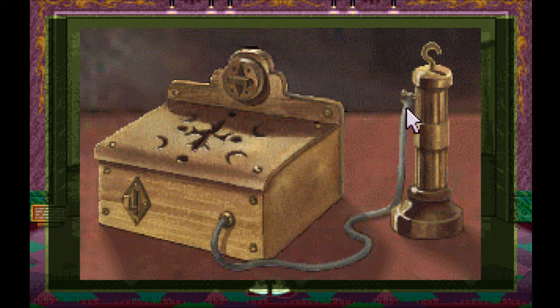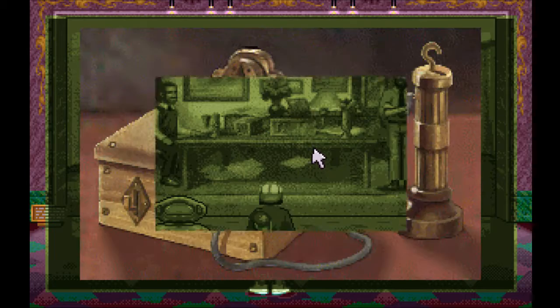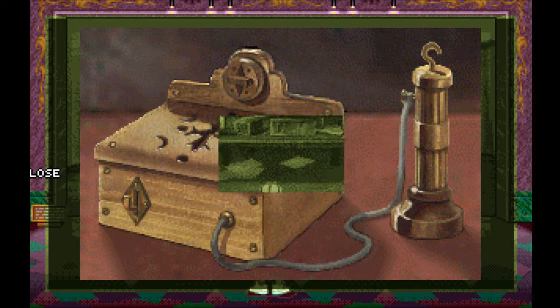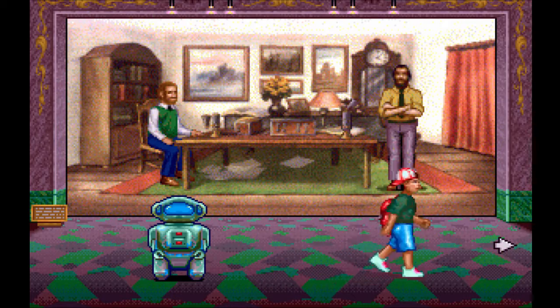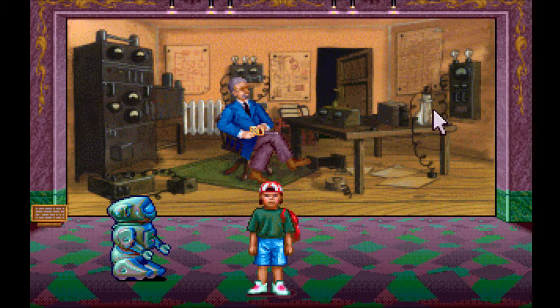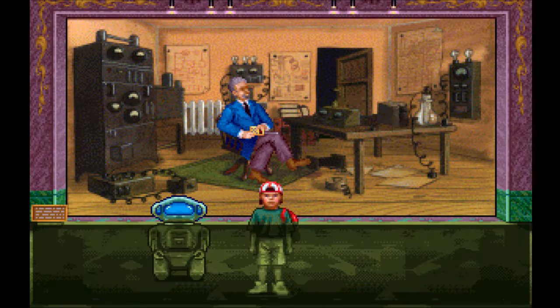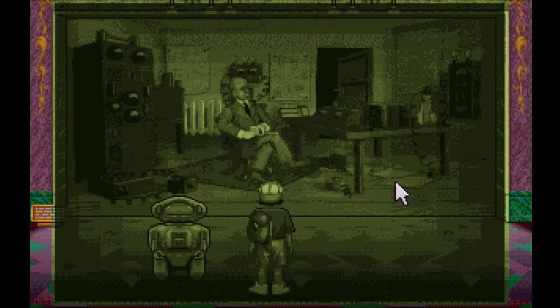There we go. So whatever this thing is, I mean, it just looks like a fancy box. It's probably missing a thing. So finally, let's go talk to this guy. You can only borrow one book and no more. Well, let's put Maxwell's book back. Let's take a look at this one.